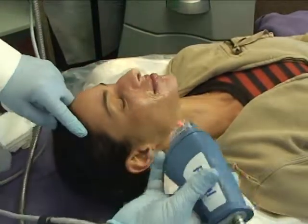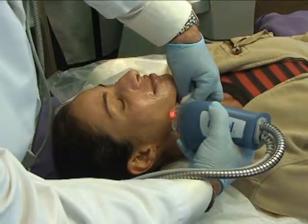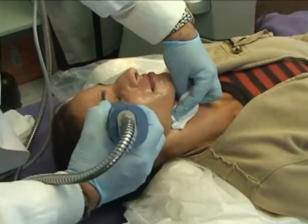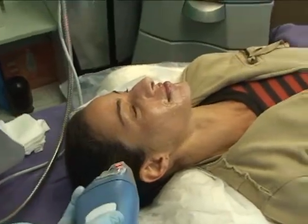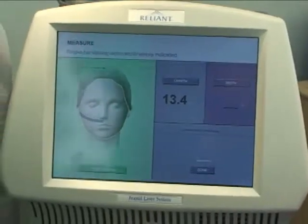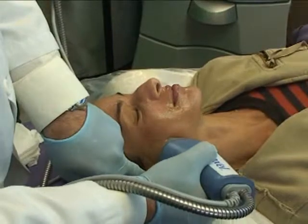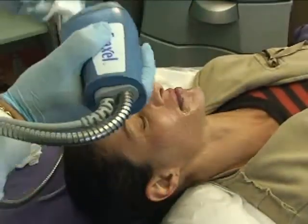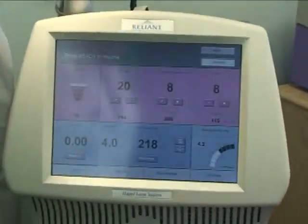We do that by grabbing the skin here, putting a little tension behind it, applying the handpiece here, and slowly pass the handpiece across the face. It gives us a length of about 13. Now we're going to switch to the width. We're going to do the same thing here. We're going to measure from the side of her face centrally, and that gives us a total area of about 218 centimeters.